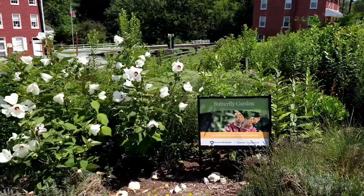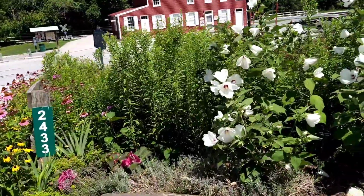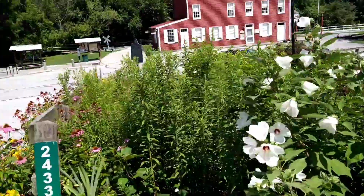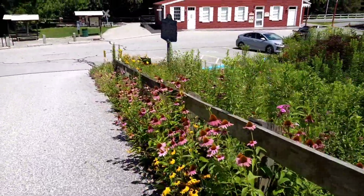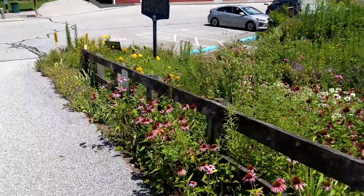This is a beautiful butterfly garden that was planted here. What are those? Oh, it's hibiscus. I was wondering what it was. We have it growing in my backyard, and I didn't know that's what it was. Beautiful flowers here. Black eyed Susans. I forgot what these were again.